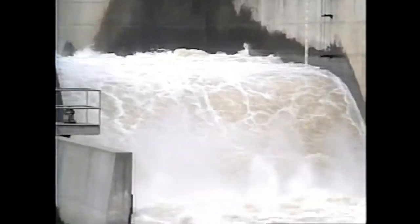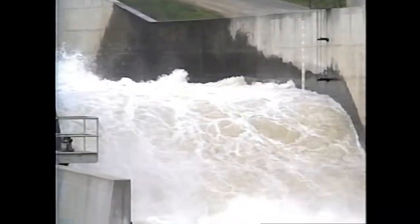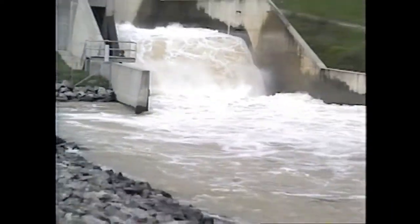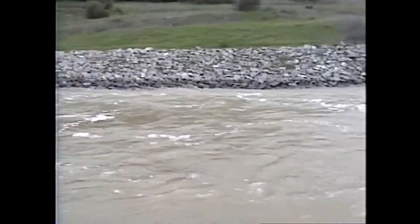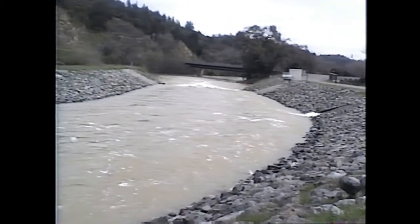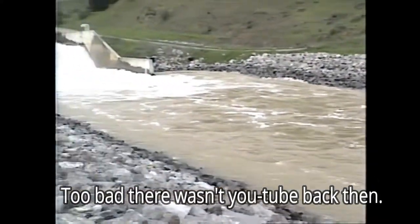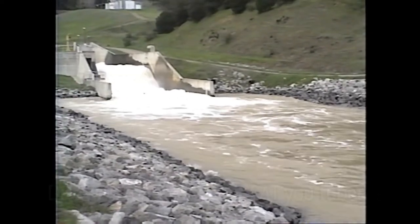Okay, I'm outside. We're looking at the spillway. They're releasing water from the dam into Dry Creek. This is Dry Creek right here. It goes all the way down to the Russian River. This is where the steelhead come from the river up Dry Creek to spawn, for when they trap them, like we just saw earlier. A lot of fish in this creek. This is Dry Creek, Healdsburg, California.